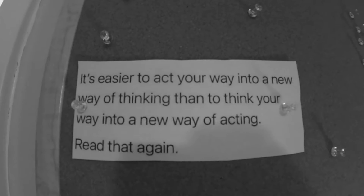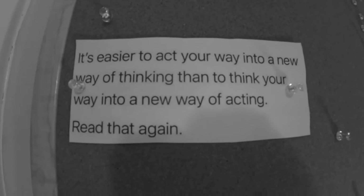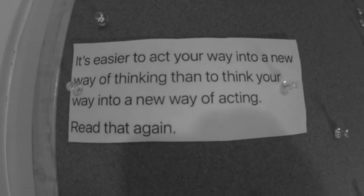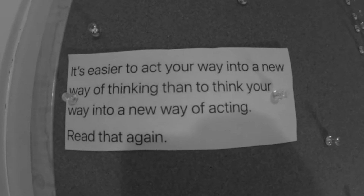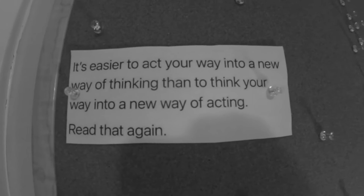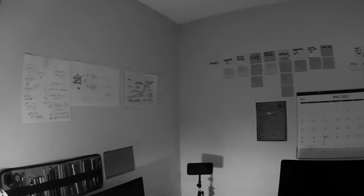I guess what would an office be without an inspirational quote? This is one of my favorites right now. I move through them, but this is my favorite right now. It's easier to act your way into a new way of thinking than to think your way into a new way of acting. Read that again. I love that one. That one just works for me.